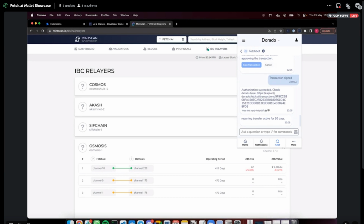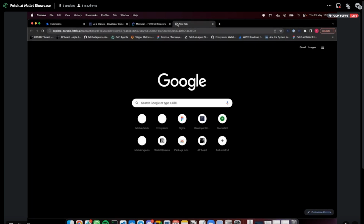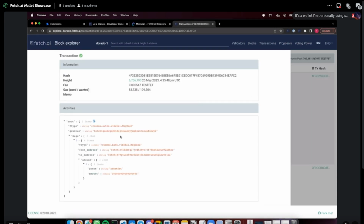And the authorization has succeeded. Recurring transfer active for 30 days. And yeah, the first transfer happened immediately. Auto payment succeeded. Payment is this much. Recipient is Nico. I can see all the details here that it succeeded. Yeah, you can see. Okay, so that is one.